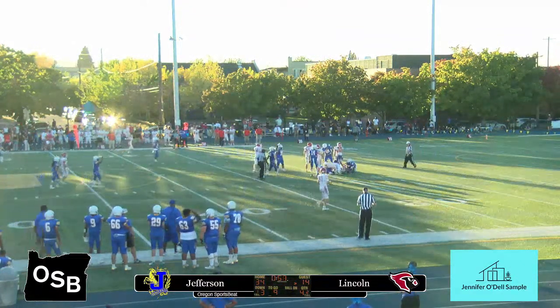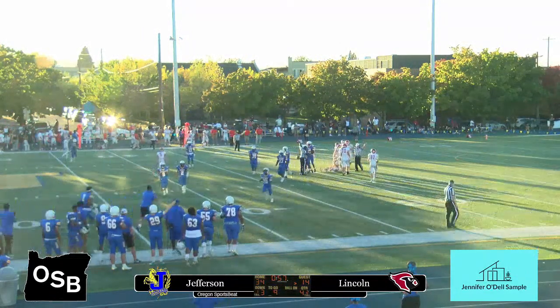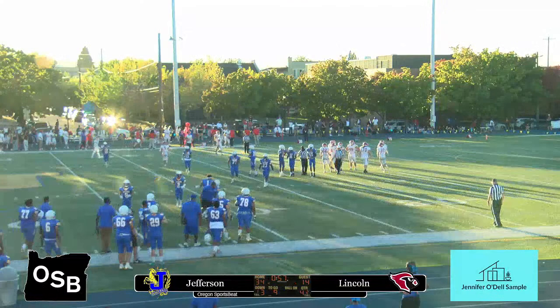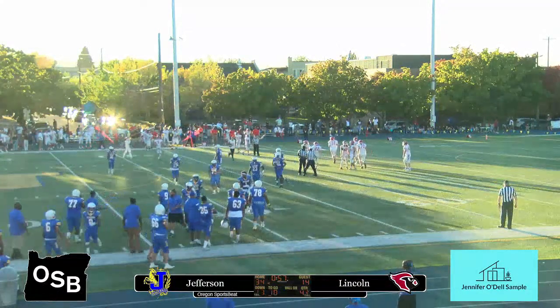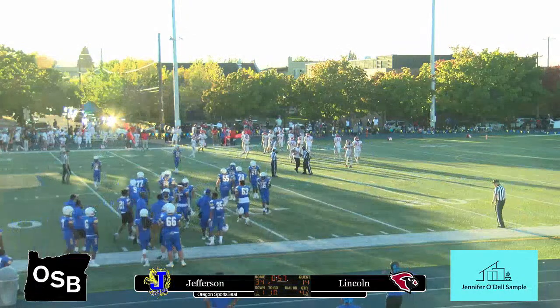Oh! What a tackle coming in. Josiah Clark Anderson taking the head off of Liam Eldridge. Fumbles on the sack, recovered by Jefferson. And that'll mark the 9th turnover for the Cardinals.